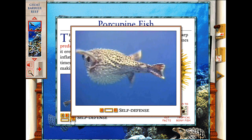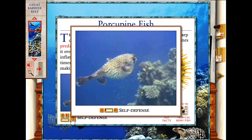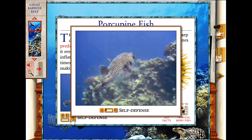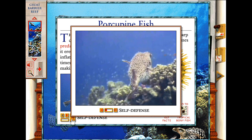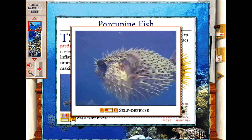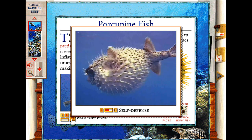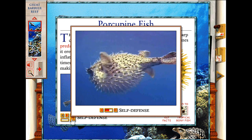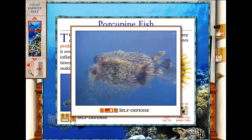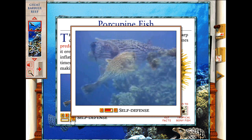Porcupine fish. The porcupine fish has a box-shaped body with spines that normally lie flat along the body. Using its fins and tail, it swims along the coral reef in search of morsels of food. If the porcupine fish is threatened, it puffs itself up with water. This has the effect of making it look much bigger and more threatening, and it makes the spines stick out, making it inedible. When danger passes, the porcupine fish returns to its normal size.